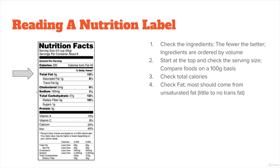As you know, fat per se isn't bad, but it should come mostly from unsaturated fat. Eating a large amount of saturated fat is linked to an increased risk of heart diseases and strokes, and it can also increase your blood cholesterol level. So you have to limit your saturated fat intake. When you are reading that label, it should come from unsaturated fat.